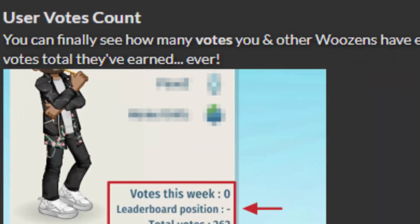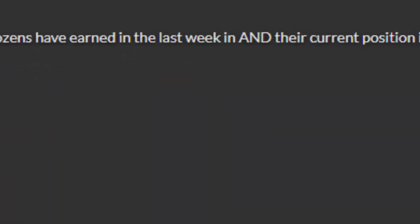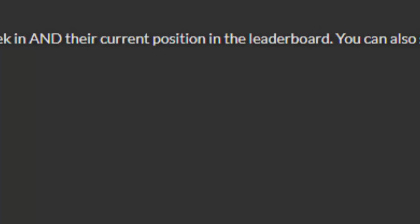User votes count. You can finally see how many votes you and other Woozens have earned in the last week and their current position in the leaderboard.